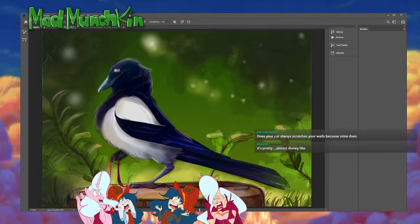I'm quite heavily influenced by the Disney-esque style. I would say that I'm a bit more influenced by Don Bluth than Disney, but yeah, there's definitely a little bit of Jeremy in there. I didn't look at Jeremy at all. Jeremy's a crow, but not a magpie, but they're in the same avian family, so yeah.